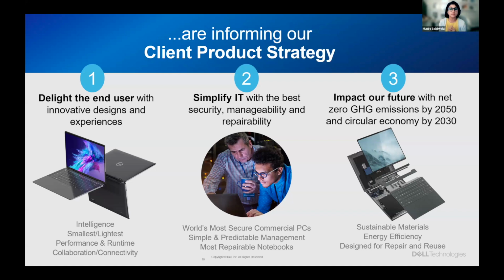The third one, aligned with that third big research finding, is how we are impacting the future. It's looking at the circular economy, making sure we meet our emissions goals for 2050 and our circular economy goals by 2030, through sustainable materials, making sure our devices are as energy efficient as can be, our manufacturing processes are energy efficient as well, and our devices are built for reusability. These are the three real focus areas we have across our entire client portfolio.